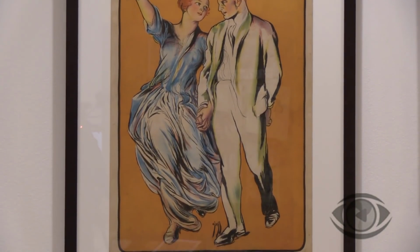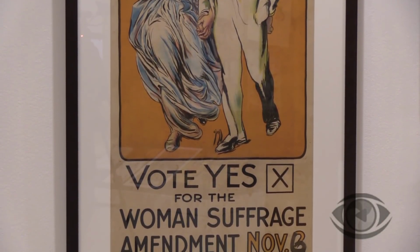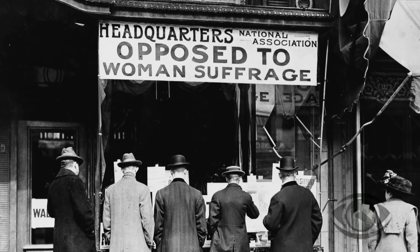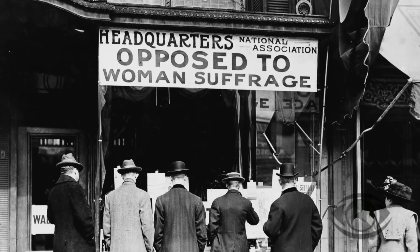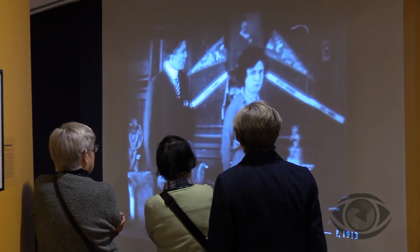And to see this, it really brings home how much the women were so devoted, and men, as it turns out. And then there was also the interesting thing how there were females in the country that really were against it. So it wasn't just a, yes, cheerleader, let's go vote kind of thing. There was a lot of struggle that they went through to do it.